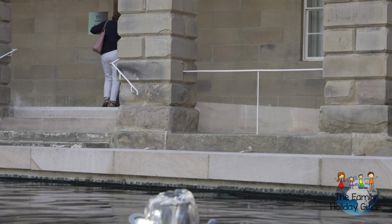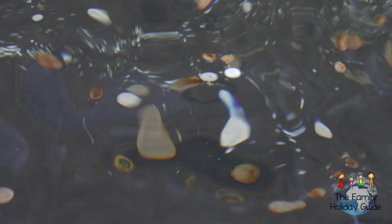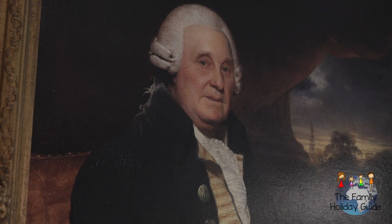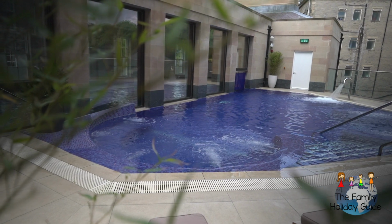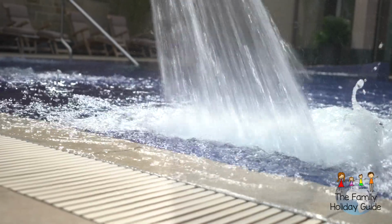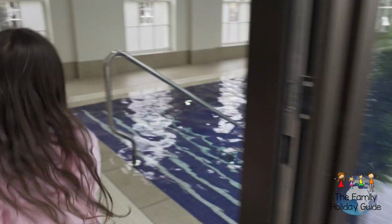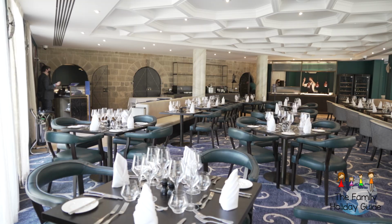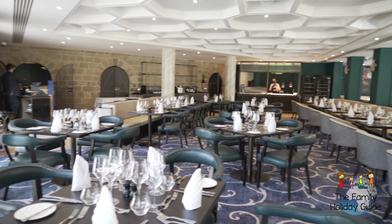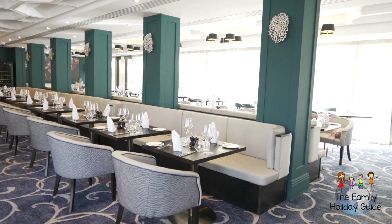Buxton Crescent Health Spa Hotel was built in 1789 by the 5th Duke of Devonshire. My favourite part's the rooftop pool. The swimming pool goes outdoors to indoors. It's even warm enough for Mummy. The food is delicious and there is a children's menu.